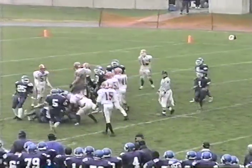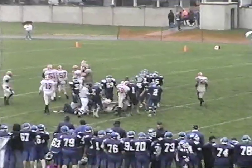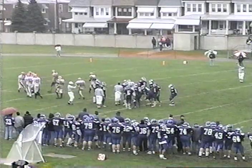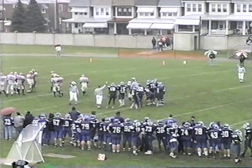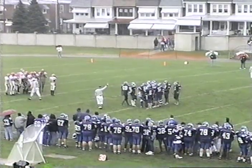Fulmer with the quick hit up the middle. Colonials pick up several yards on the play. The line of scrimmage was the 15-yard line, and that time Justin Pratt picks up 2 or 3 on the play. We'll call it second and a long 7.